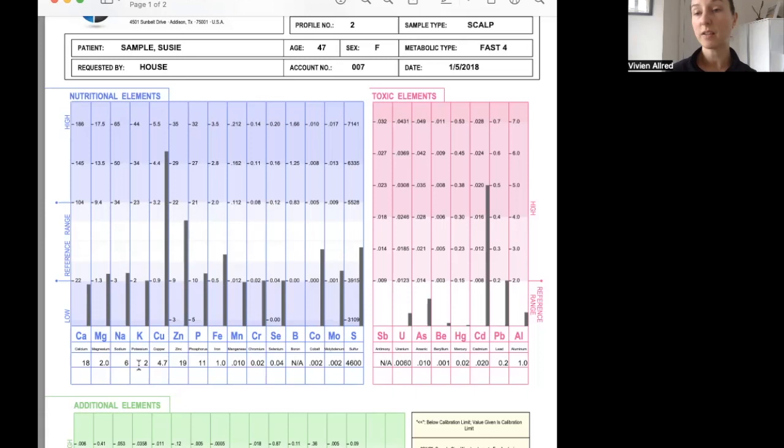Zinc, this person's isn't too bad, but too low, you're going to have chronic infections. Too high, this can be a loss pattern unless someone is mega dosing with zinc or they're using sunscreen. So when you do the sample, you do want to make sure that you aren't using any anti-dandruff shampoos, or you haven't recently dyed your hair within a couple of weeks, although most dyes don't affect the results too much. And you want to make sure that you've not got sunscreen rubbed near your scalp, because that might contain zinc and throw off the results.